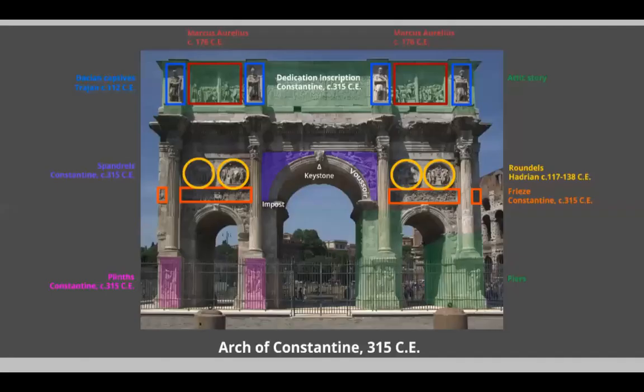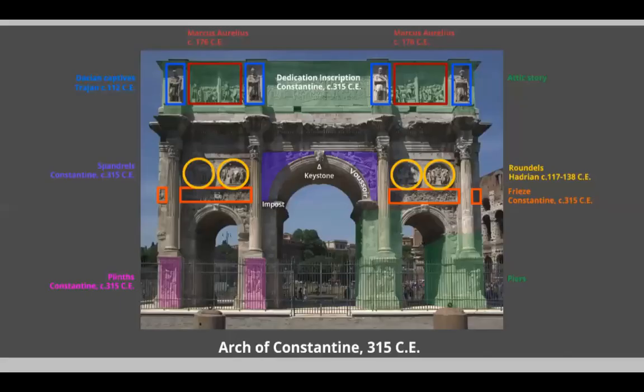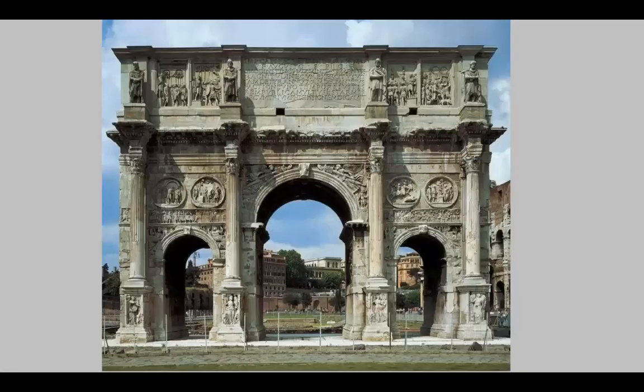Now, Constantine also had an arch built to him, and this one is located near the Colosseum, and it's quite complex. Oh, I must have gotten rid of the slide. This is very similar to the Arch of Titus, but it's a lot larger.